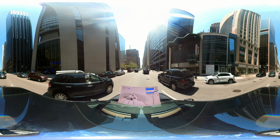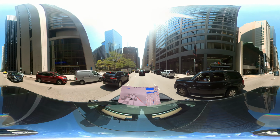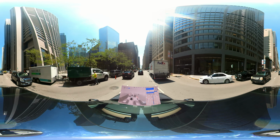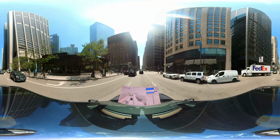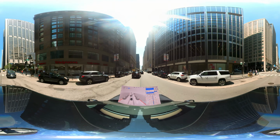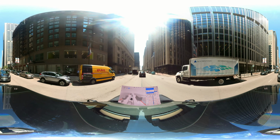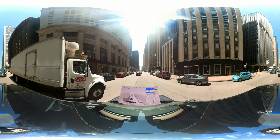So, okay, I'm gonna be careful here. There's a truck. Okay. All right, so far so good. So we have a parked truck there. The car in front of us will just get in front of us. Good, a couple of blocks, and then we'll make a left. So that wasn't bad.